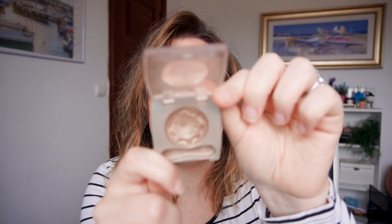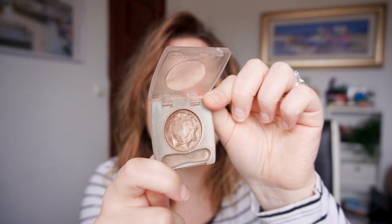And we've got this. This is a single eyeshadow from L'Oreal. This is called Antique Gold. So I'm going to be rolling it in, but it's more like a taupey, goldy shade. I already have a pan in it. This one would be to finish if I can do that. I'm gonna try, but yeah, it's beautiful.